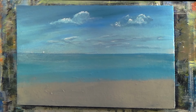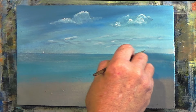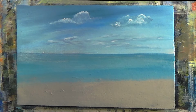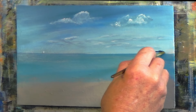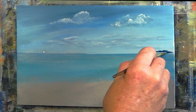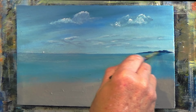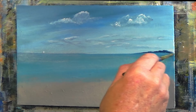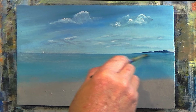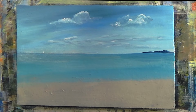We could, I suppose, if you wanted to, put some headlands or something in there. Let's see if I can do that. Shall I put some headlands in? I'm just using a bit of Prussian blue just for that. Maybe there's an island or something. It could be a tropical island, couldn't it? Just a little bit of a tropical island there in the background.